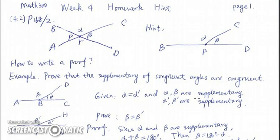So this one is talking about two intersecting lines. One cuts another, and they make 4 angles we can see in the picture here. We call them alpha, beta, gamma, and there's another one. These two lines intersect at the point P. We call it P.